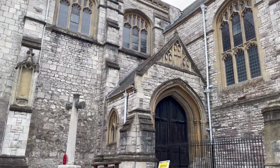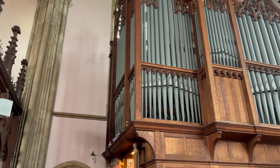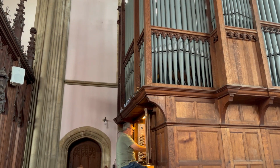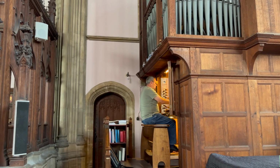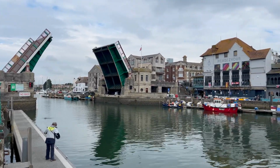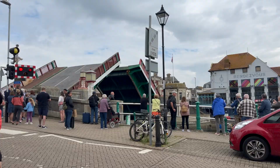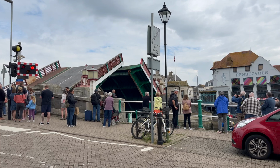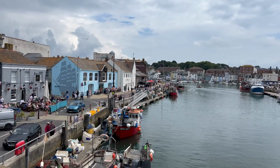We stopped by the Anglican Holy Trinity Church, dating back to the mid-19th century. Then, across the iconic lifting bridge, known as Town Bridge, which opened in 1930. It is designed to open to allow marine traffic to pass through the harbor. The bridge lifts at set times throughout the day.